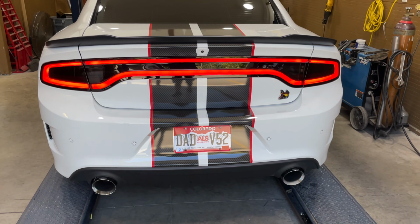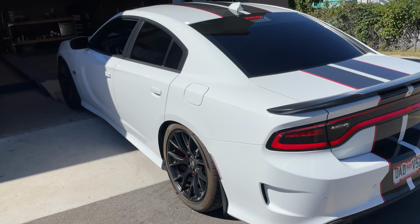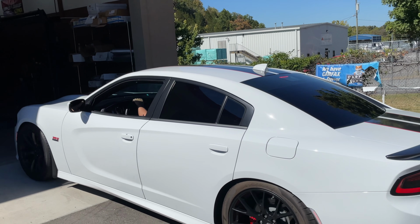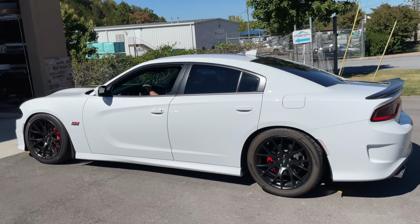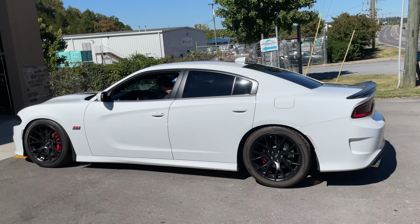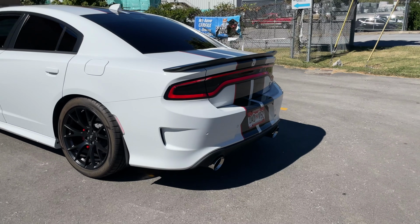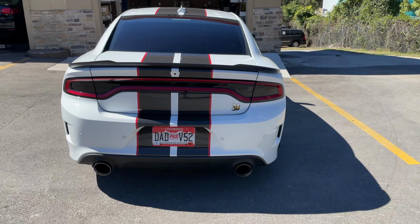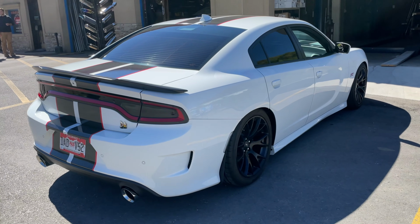Go ahead and back it up. It's got it nice and lowered. How many inches is it lowered? I think it's an inch and a half. Perfect stance though, man. Does it rub at all or anything? No, nothing. Rides nice. Go ahead. That's really nice. It's just clean sound.